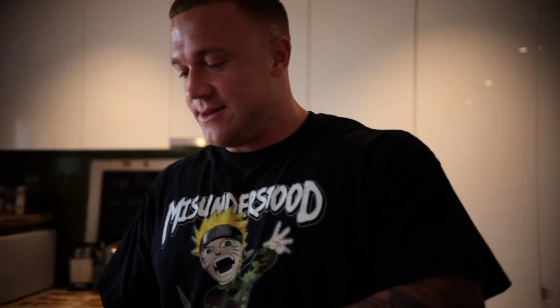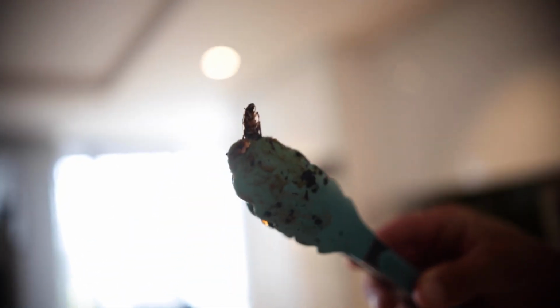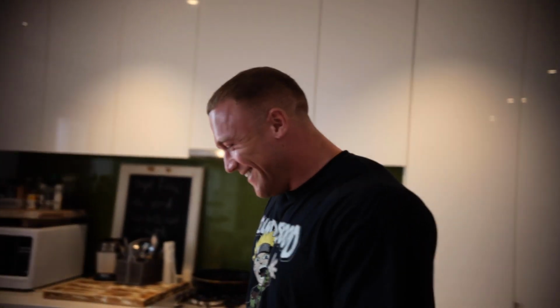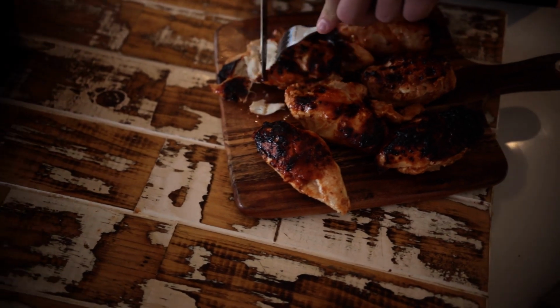So was just getting the chicken out of the air fryer, and turns out we had a little extra protein than we bargained for. There we have an extra crispy air fried cockroach in there. Now, most people would say that the chicken's ruined and we're gonna throw it out and make another batch, but I don't like meal prepping at the best of times, so we're still eating this. So we've got some chicken breast here with a hint of a little bit of cockroach.